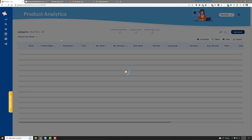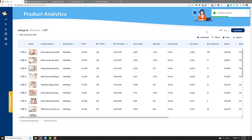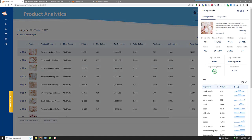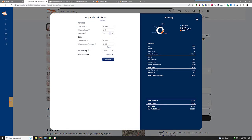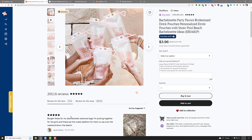So let's go to the product analytics and let's just view the whole store and let's see what their top selling products are. Analyze more. So they have 1,487 in here. Let's just go by total sales. We'll see what the big dog is. Bachelorette, party favors, bridesmaid, drink pouches, personalized pouches. Okay, so oh, that's cute. So bachelorette, party favors, bridesmaid, drink pouches, personalized drink pouches with straw pool, bachelorette ideas, and that's probably their SKU. But I'm guessing they got blanks from China and they're probably just doing the print in their warehouse. I don't know how they're doing it, how they're fulfilling it. But 1,116 reviews. So there we go.